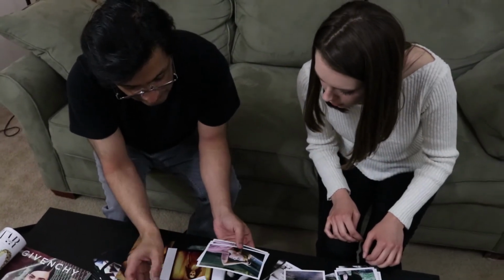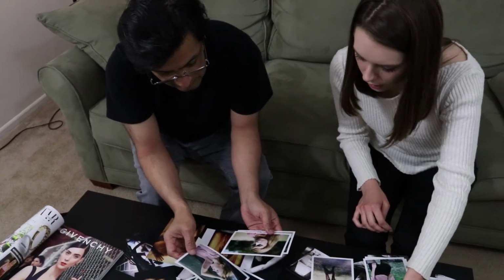Now, when the model arrives for a shoot, we'll talk for a few minutes to break the ice, and then I'll usually go over my ideas for how the shoot's going to progress. I'll say something like, we'll probably start over here with some basic looks and then come up with a few ideas as we go. Before any photos are taken, I'll also ask her to get out her ID so I can take a photo of that for my records.